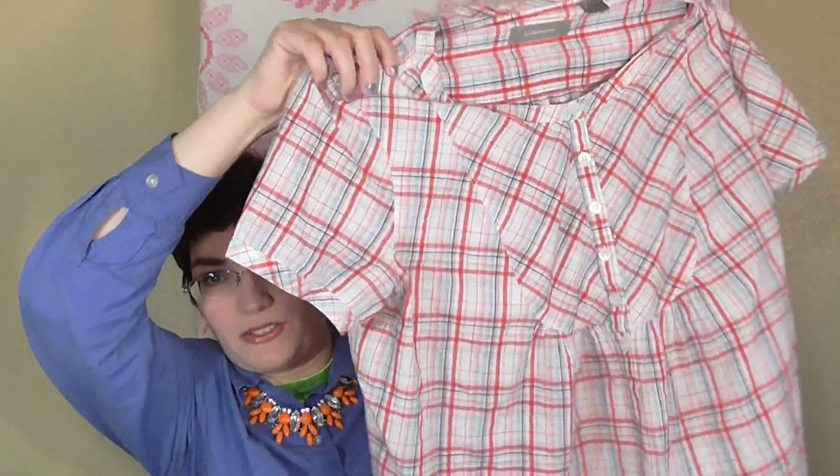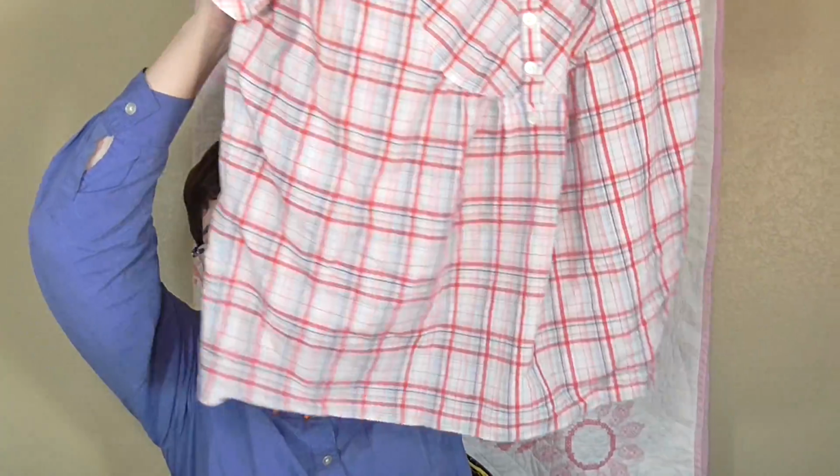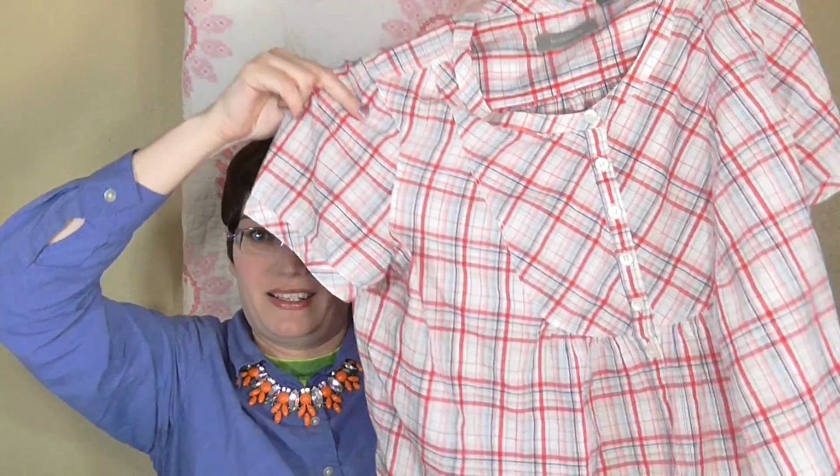Also, this shirt, which is a Liz Claiborne shirt. And this is a super, super comfy shirt. I've already broken into wearing this one a few times. It's just a loose, drapey shirt, cotton, so super, super comfortable, great with jeans and a t-shirt, that sort of thing. So, got that.